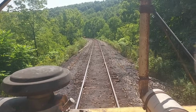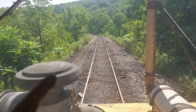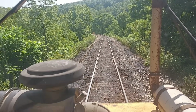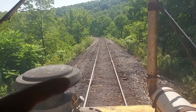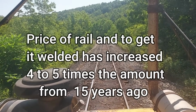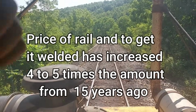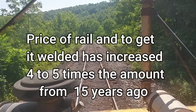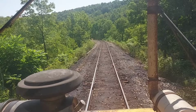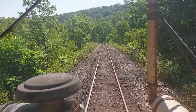You got to think 10, 15 years ahead, because like I said, if it had been welded back when they put that stick in, the 136 to 132, then we wouldn't have had to replace a rail now, 15 years later. So yeah, like I said, on the railroad you got to think way ahead, 15, 20 years ahead. When you do something now, or you're going to have to go back and redo it, and that costs money. But anyway, that got fixed.